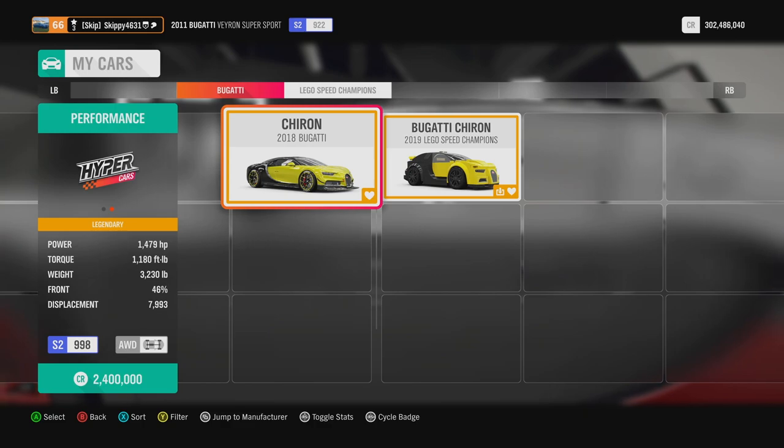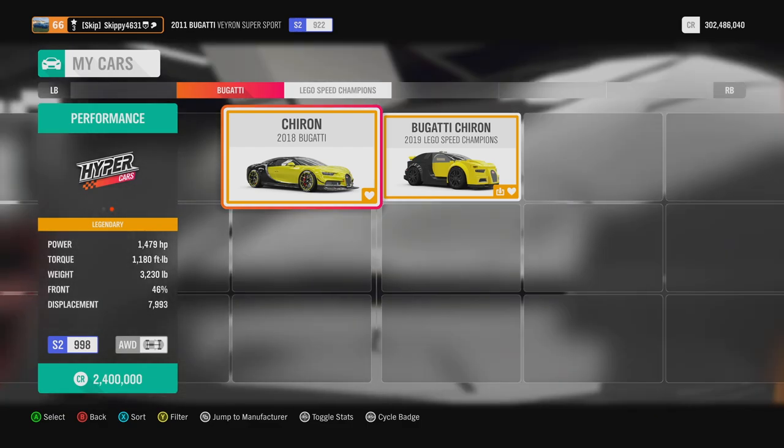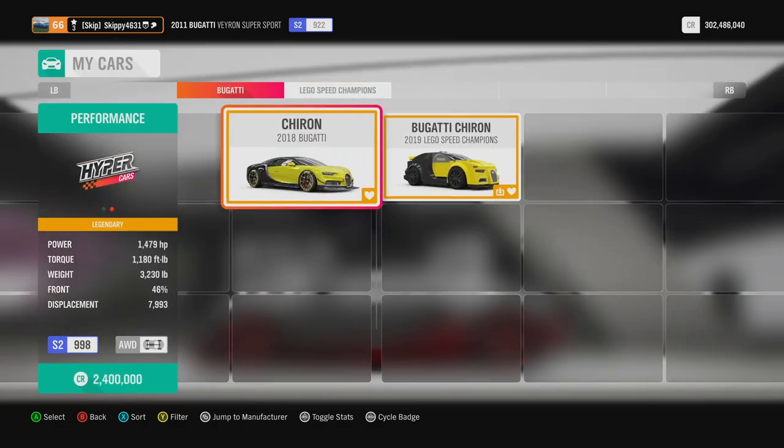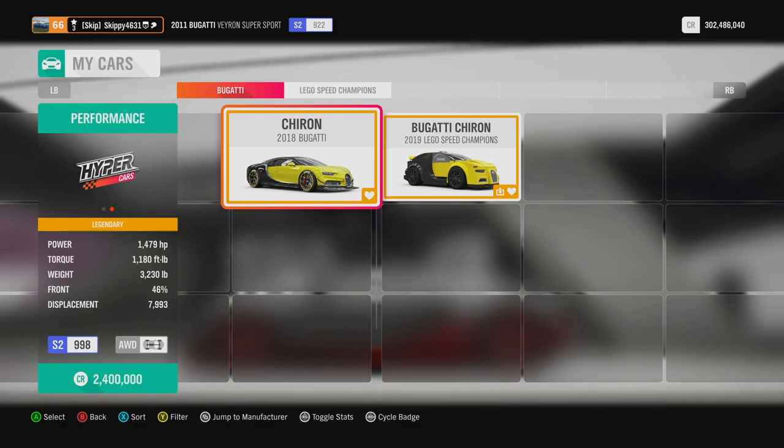Now, if you can't afford that, please do check out the auction house, as some people are buying these cars just to get this weekly Forzathon done, whacking them on the auction house for as little as possible. Now, I have created tunes for both these cars, and if you want that tune, just search for gamertag Skippy4631 or the file name Skippy YouTube.